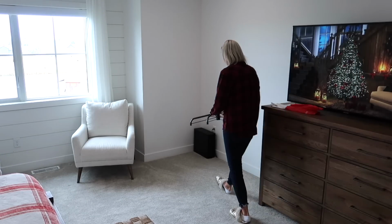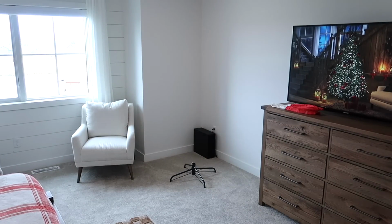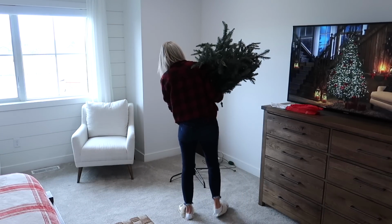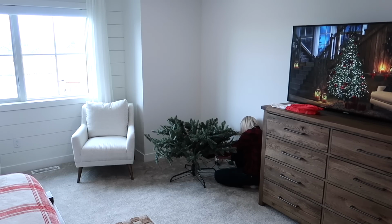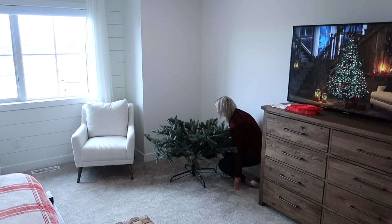So I'm going to come back to the bed here in just a little bit and we'll accessorize and add more decor, but I just could not wait to put up the Christmas tree in the room and just have it feel extra cozy as I continued with my decorating.